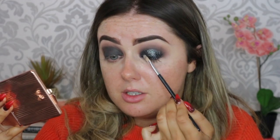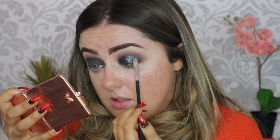So once I am happy with that, I'm going to take the same concealer brush that I've just popped on the glitter with, and I'm just going to spray it with a little touch of MAC Fix Plus. Now any sort of setting spray would work on this. I'm just spraying the brush, then I'm just tapping over that glitter again, just to prevent any fallout, you know, through the night or anything like that. You want your glitter to stay until the early hours of the morning.